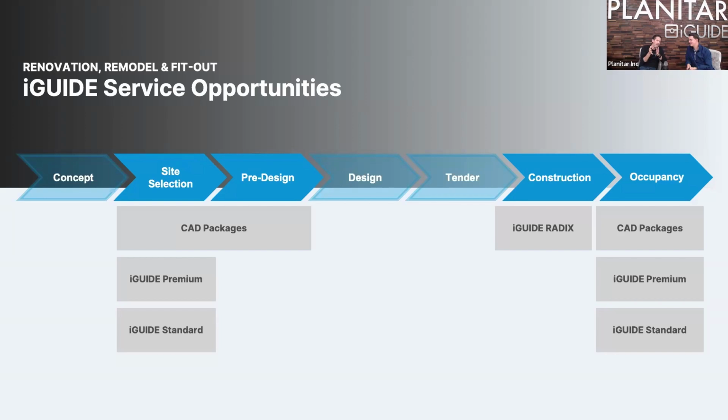And then, yes, the pre-design. Once that space is leased, you might have the architect or the interior designer, or it's a renovation where it's not a buy or sell opportunity. Again, they all need to go in, take measurements, take photos, and do those as-built drawings. And that is where the CAD packages come in. The CAD packages are purpose-built for that pre-design period.